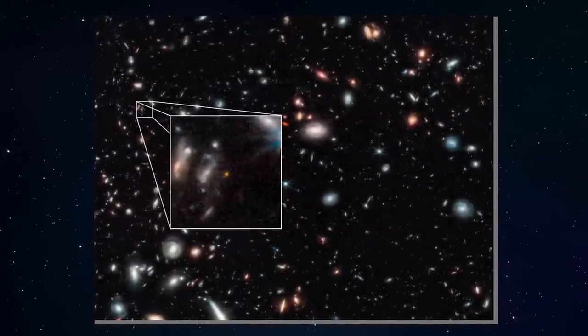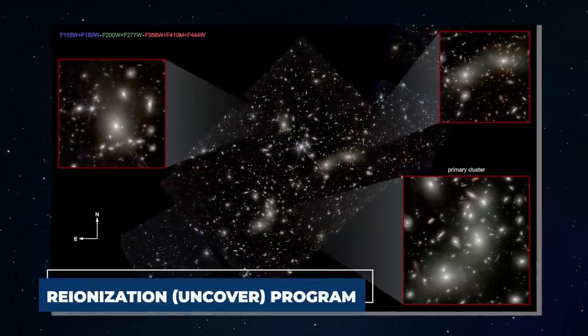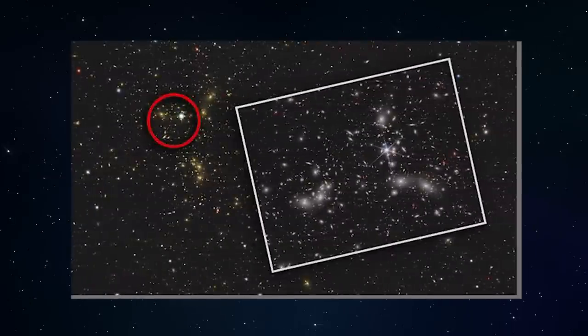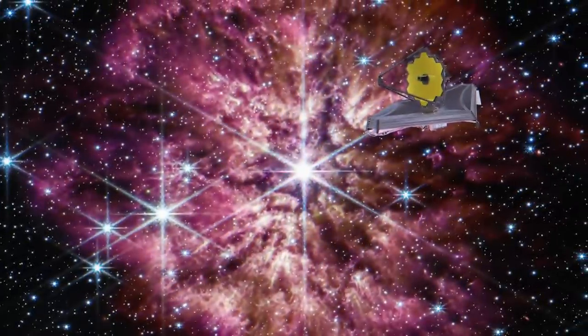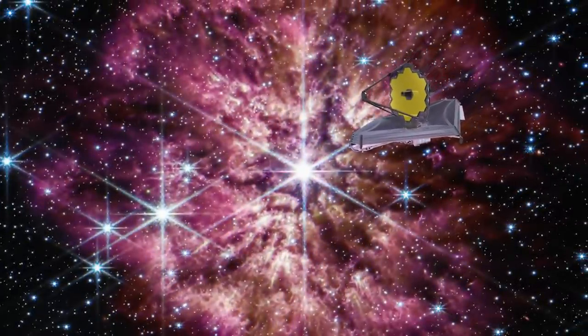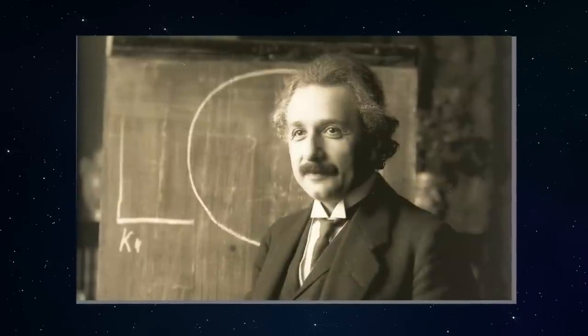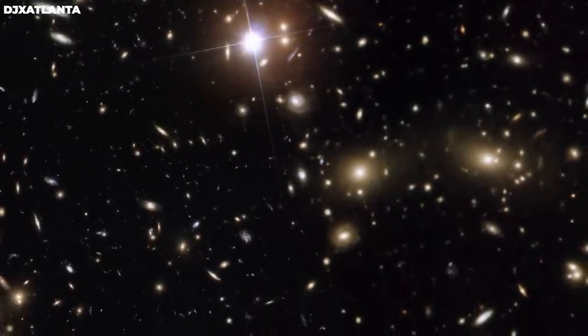As part of the Ultradeep NIRSpec and NIRCam ObserVations before the Epoch of Reionization, or UNCOVER, program, the JWST team utilized the telescope's near-infrared camera, NIRCam, and the near-infrared spectrograph, NIRSpec, instruments to take the picture. They merged together four JWST snapshots to produce a panoramic picture with an astonishing 50,000 infrared light sources. Fascinatingly, astronomers used both human-made technology and a natural phenomenon that Albert Einstein originally described in his 1915 magnum opus, The General Theory of Relativity, to see this cluster of clusters.